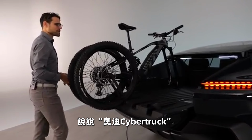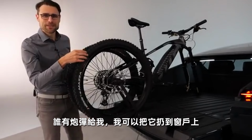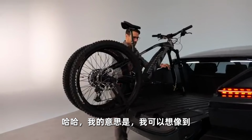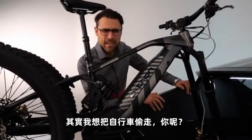Well, and speaking about Audi Cybertruck, does anyone have a cannonball for me I can throw against the window? Okay, well, I could really very well imagine that one. Actually, I want to take the bike home.